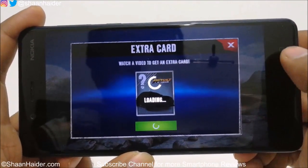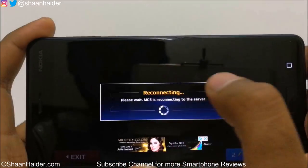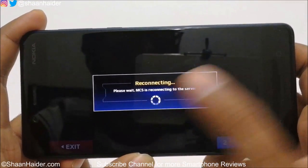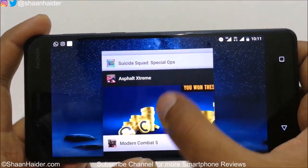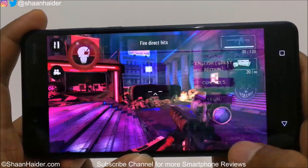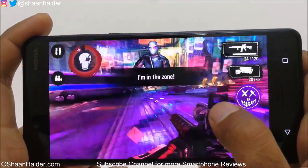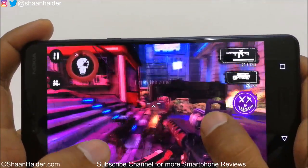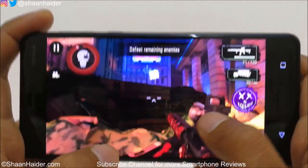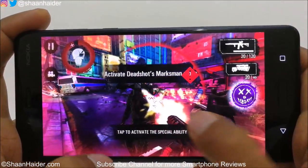So for example, if I go back from here to Modern Combat 5, you can see that the game is exactly where I have left it and it's reconnecting to the server and it will start right from there. And now let's try with Suicide Squad. And you can see that the game is paused now. I can just tap on continue and start playing once again. So this is really nice. If you're a gamer and multitasker, you will like this for sure. And as you can see, the graphics quality of any game on Nokia 8 is really nice.